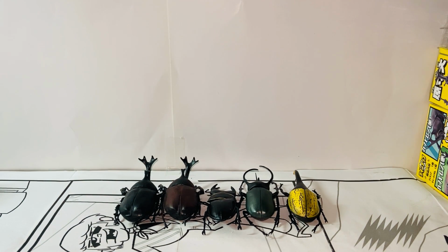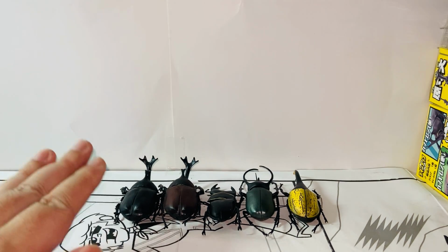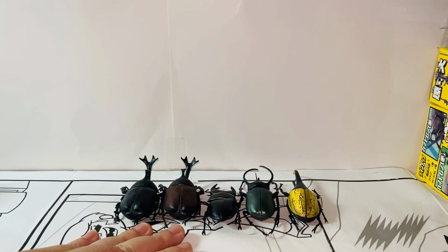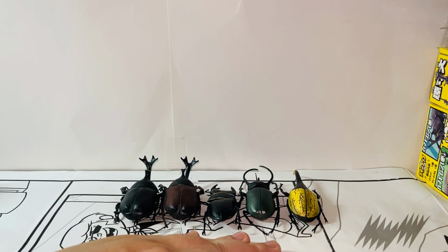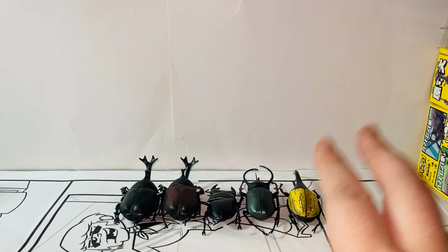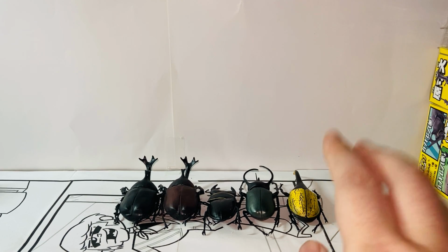Yep, so here is my review of the F Toys Insect Hunter, the Beetle and Stag Beetle Hunter series. Entire 5 beetles from this set. The black Kabutomushi, the red Kabutomushi, the Kuwagata, and then some type of Kabutomushi, and then the Hercules beetle.